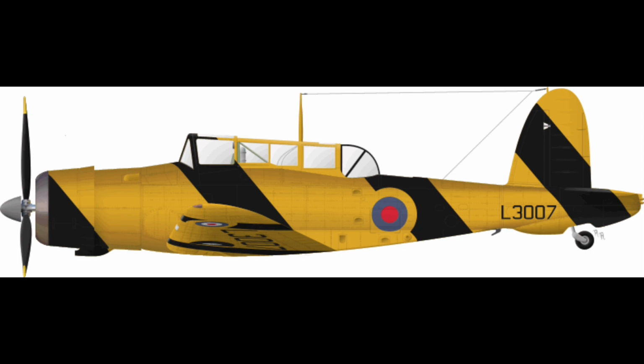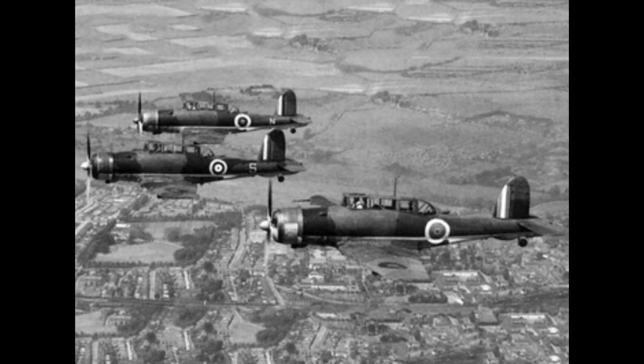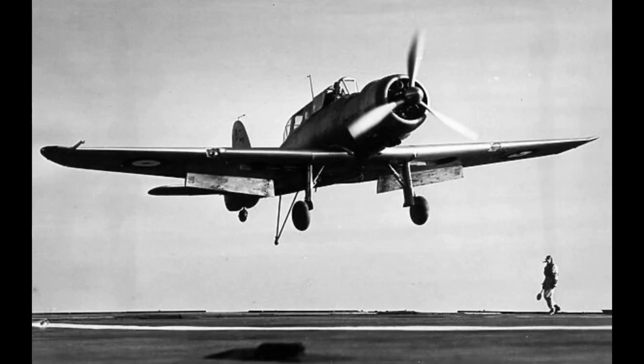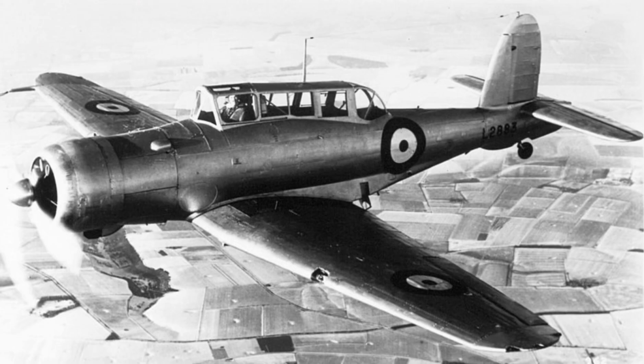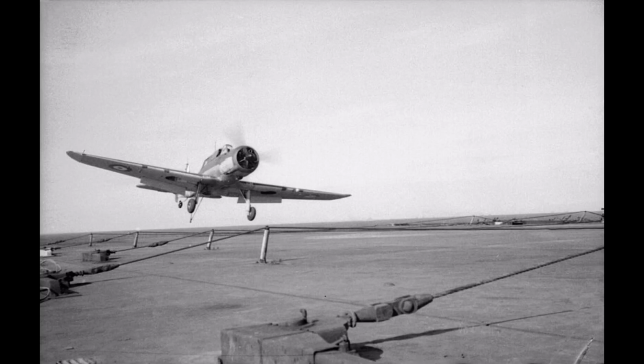On the 26th of June, the aircraft was first displayed to the public at RAF Hendon and performed an aerial display at RAF Hatfield Woodhouse 2 days later. 2 months later, the Skua's name was officially assigned to the type by the Air Ministry.